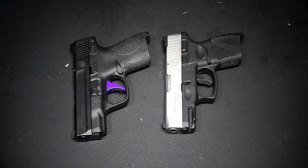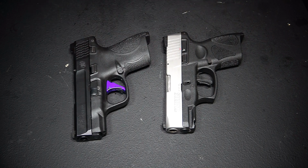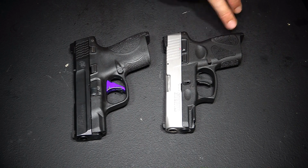Okay, so now let's go ahead and talk about those subtle differences. Some of them are based on my opinion and some of them are just fact, but the ones that are based on my opinion are something that you're going to have to take into account for yourself. There are certain things that I like about the Taurus over the Shield and certain things about the Shield that I like over the Taurus. The one advantage I'd give to the Taurus is the grip texture. This is a really nice grip texture.